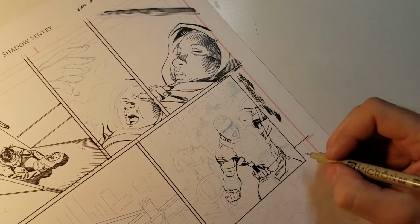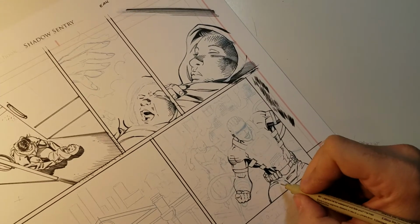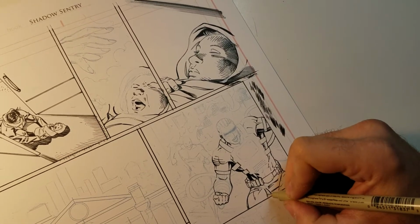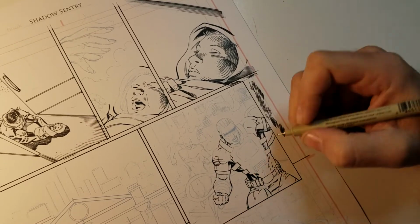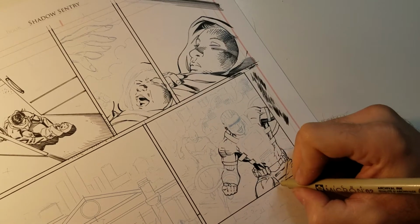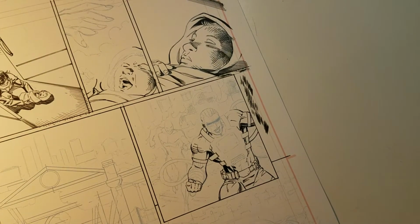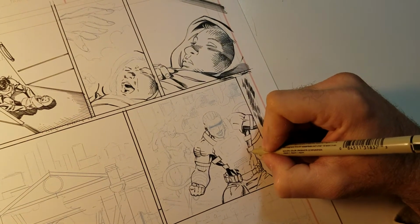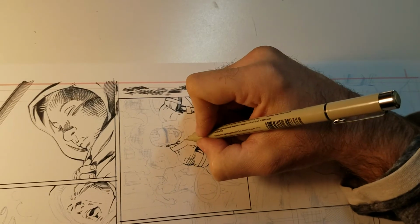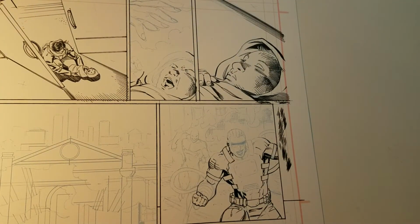Just trying to think if I'm going to need a ruler on any of these other lines or not. All right. These guys are round in the corner and they spot Valora. They want that baby. All right.